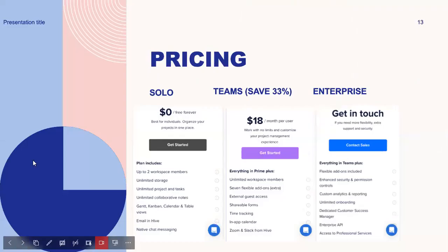Then here is the pricing of Hive. So I got this from the website as well. And as you can see, it shows that you have three different options. So you have solo, you have teams, and you have enterprise. With solo, it is free forever. It is best for individuals. Organize your projects in one place. However, it doesn't have all the content that the other two have. If you want to upgrade, then you'll have to pay.